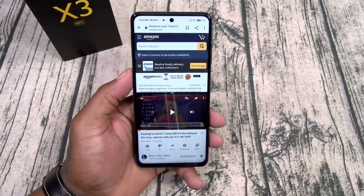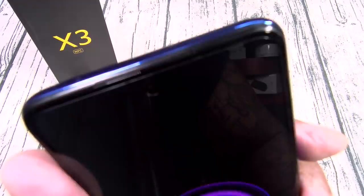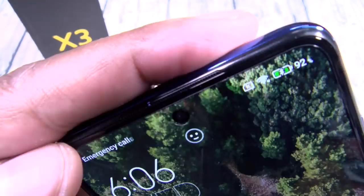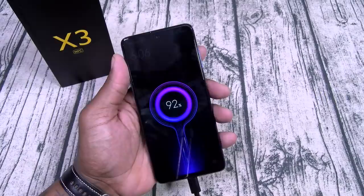All right, now, just in case you were wondering where the notification LED is, you've got to look closely. Look at the top of the phone. I don't know if y'all can see that or not. Let me do that again. You see it right there, that little dot? That's your notification LED. Now, it's pretty small, but in the dark, you can see it. Here's your charging animation. I love that.